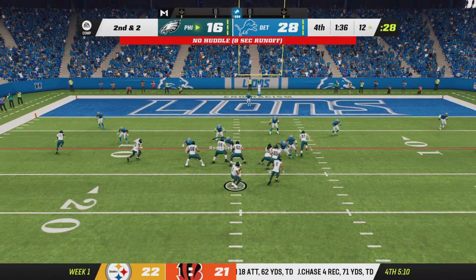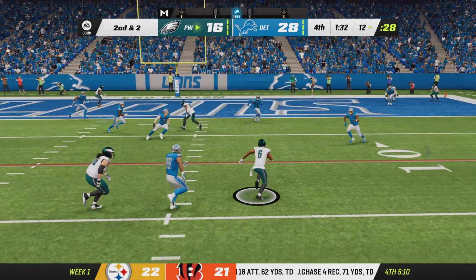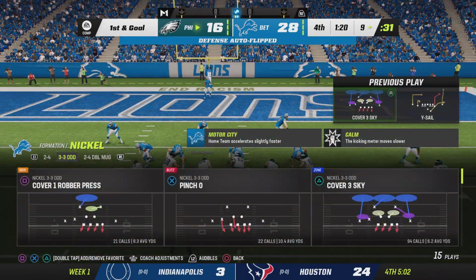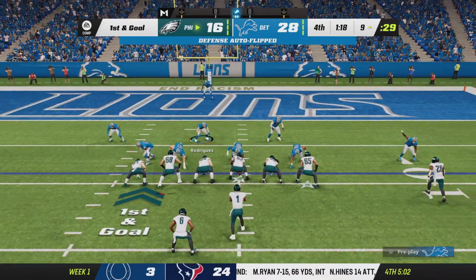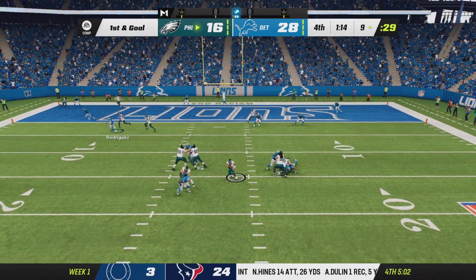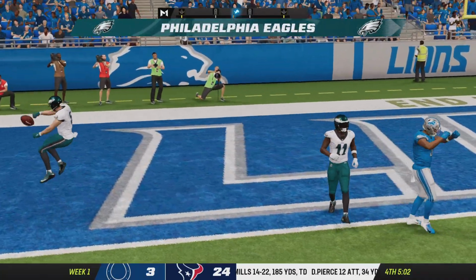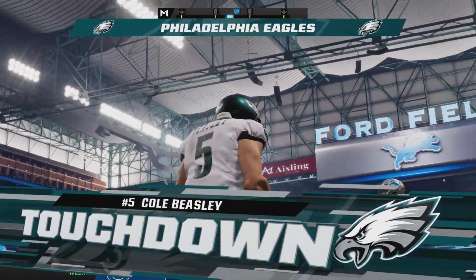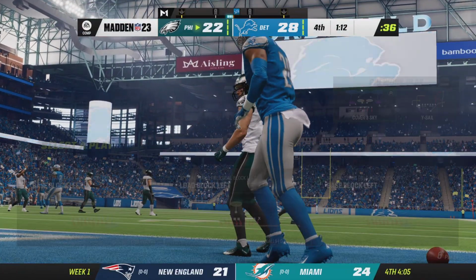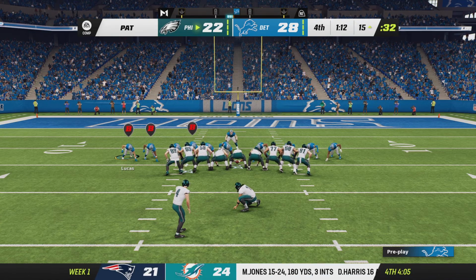Hurts trying to hurry up the offense. Now a man open down the middle of the field. Hurts to his former Alabama teammate Smith for an Eagle first down. They'll look to throw again. Touchdown, Eagles! Cole Beasley, already his second touchdown here this opening weekend. And the Eagles are back within a score.